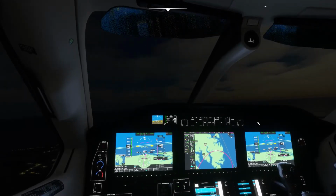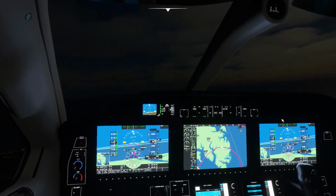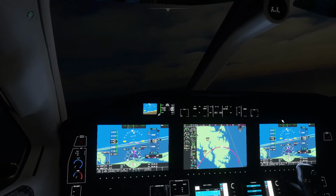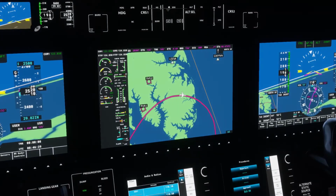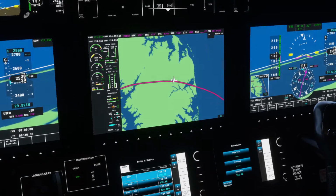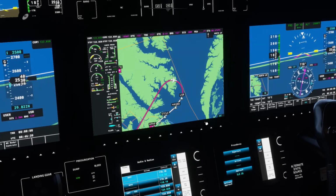Kind of bumping around here. What the heck is going on? My goodness. Leveled out at 2500 per ATC instruction. Right now we are in our arc, taking a wide right turn. Back out a little bit, you can see. Whoops. There you go.